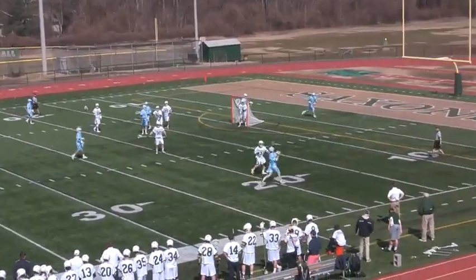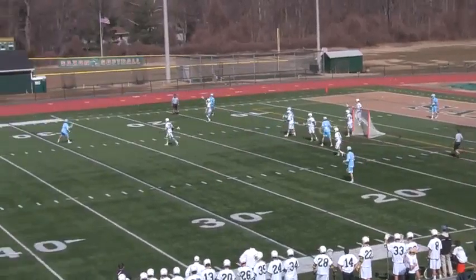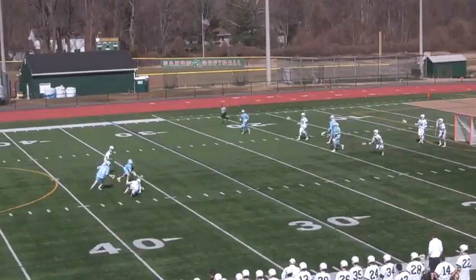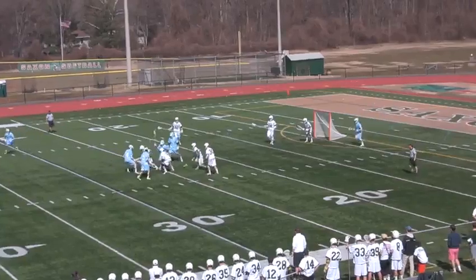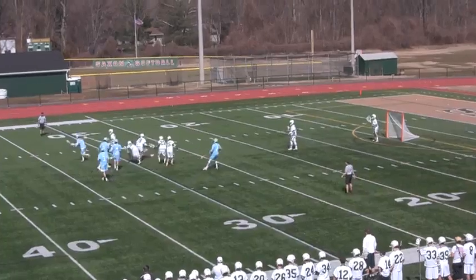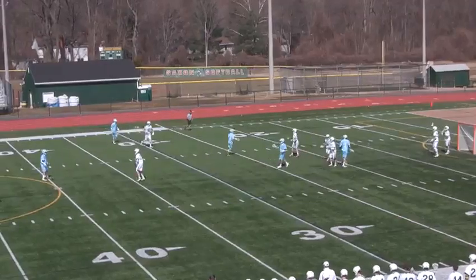Ball brought back in by number 34, Gordon Coates. Pass is knocked down by number 30, Will Clemson, and the ball is loose. And the ball is picked back up by number 34, Gordon Coates, for the Patriots, and they retain possession.